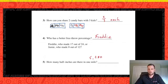5,280 feet. So now we know how many feet are in 1 mile. So we now are asking how many half inches are there in 5,280 feet? So let's think about how many inches are in 5,280 feet. Might be easier to compare half inches or count half inches if we know how many inches there are. So 5,280 feet. Well, we know there's 12 inches in 1 mile, or I'm sorry, 12 inches in 1 foot. There's 12 inches in 1 foot.